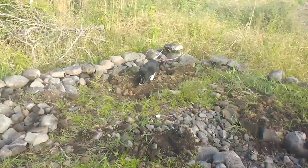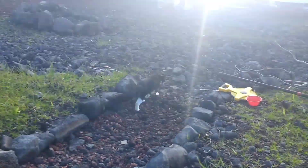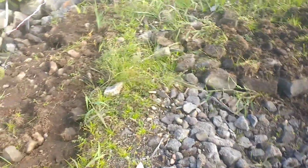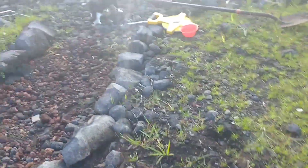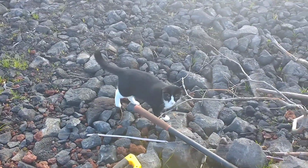What are you doing over here, little girl? This is not a litter box. There she goes. There's nothing I can do to control that. I've just given the kitties some freshly dug dirt. So whatever. They'll fertilize. There's no preventing it. What are you doing, silly girl?